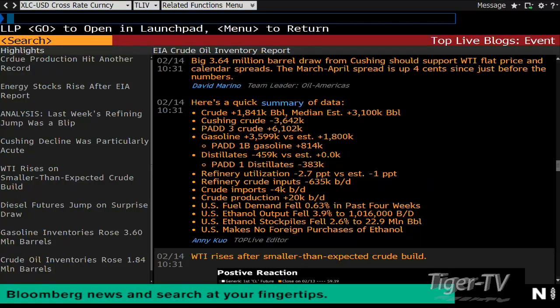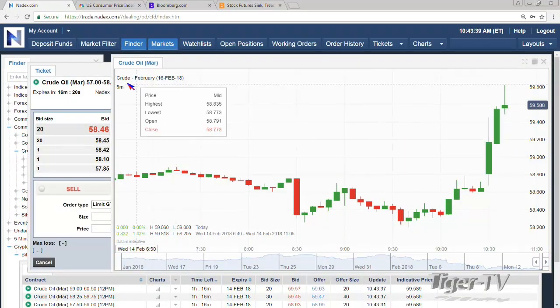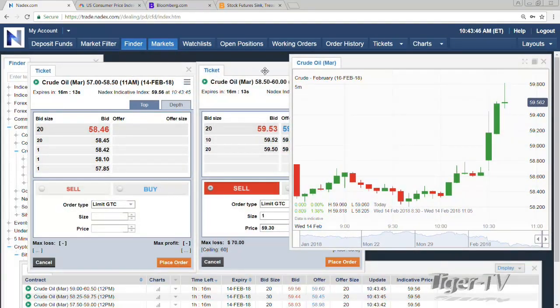So let's get back into those trades we were looking at real quick. Again, we're trading 59.60. What's nice is we are literally a square dollar from where we were trading before that news came out. So here are the 11 a.m. trades we were looking at.